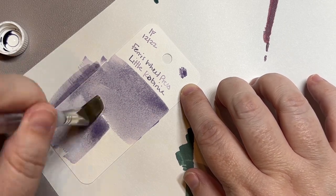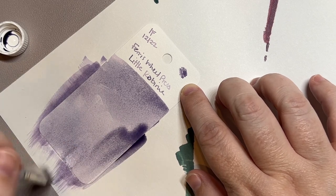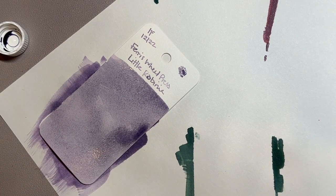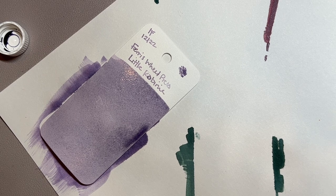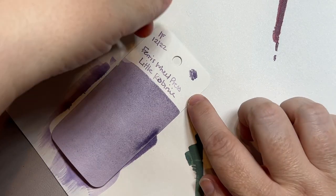It is very light and not for everybody, but you can see in the writing that it has some good shading. If you get it in a nice wet nib, a nice gushy nib, you can get lots of cool things out of it. Fun stuff.